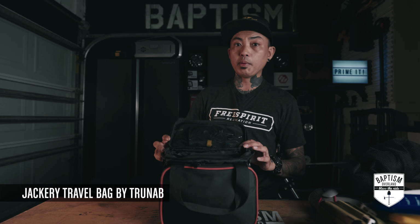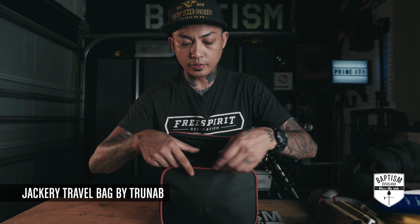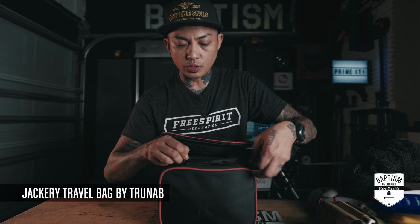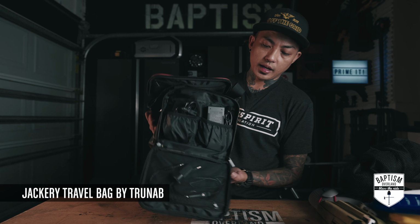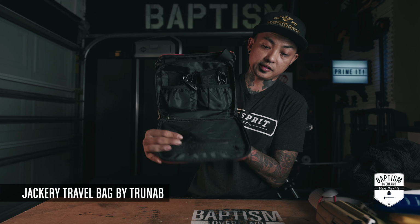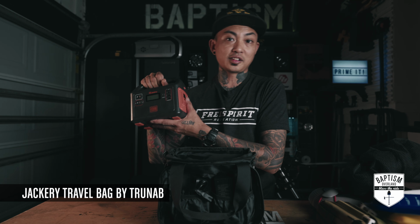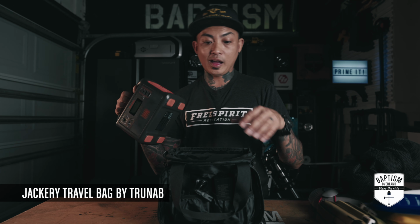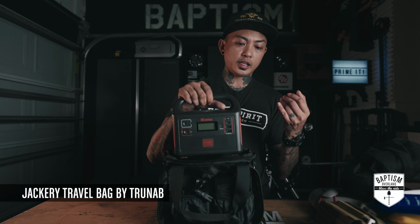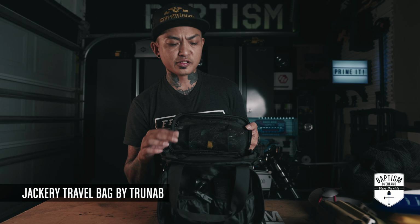And then you get a bunch of organization. So you have like a mesh pocket up here, and then you have this front pocket where when you open this, you get a couple of pockets in there to put stuff in, and then you have a zippered mesh pocket down here. This thing has a bunch of cords, like not only to charge this thing back up, you also have a bunch of stuff that you're plugging into it, like your cell phone charger or, you know, your flashlight chargers, USBs, all that stuff.